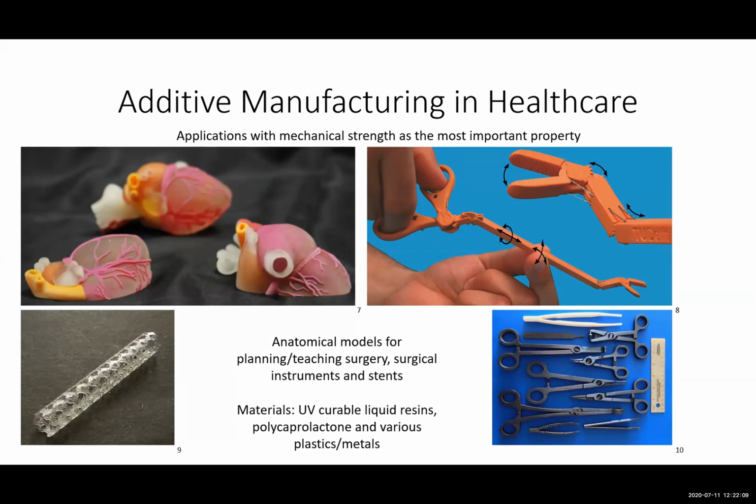Or just imagine a remote part of a village in India where a certain surgical instrument isn't available, and if they have a 3D printer, they can quickly produce a surgical instrument of their choice. And you can also make customized 3D printed surgical instruments that specifically do the job for the patient. And the good thing about it is that they're all autoclavable, and they can be disinfected in an efficient way.